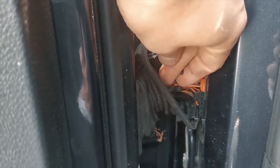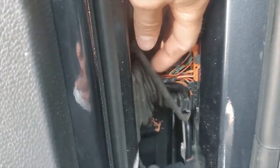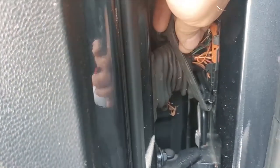I can already see that a couple of them are broken. So we need to take off this thing, clean the wires, put them together, and our problem is solved.